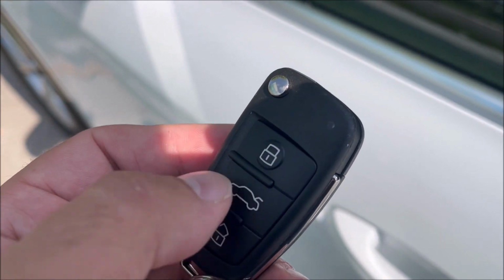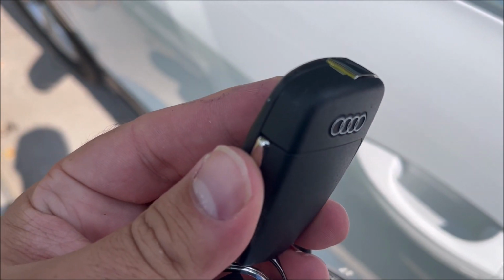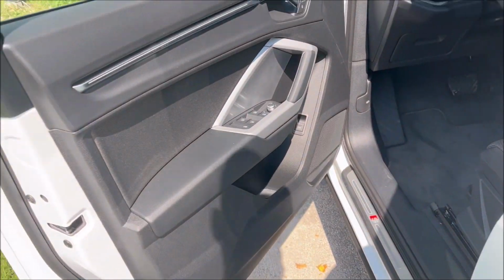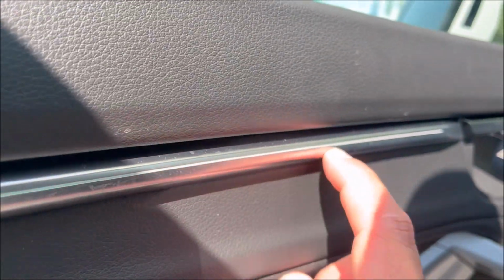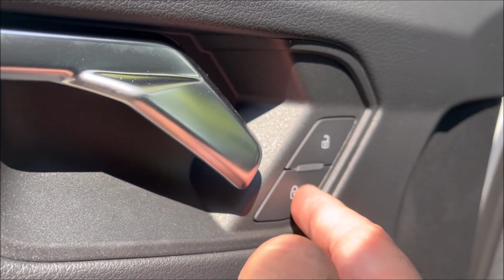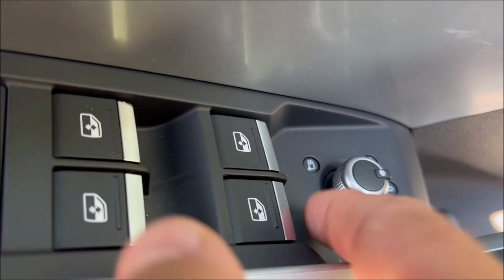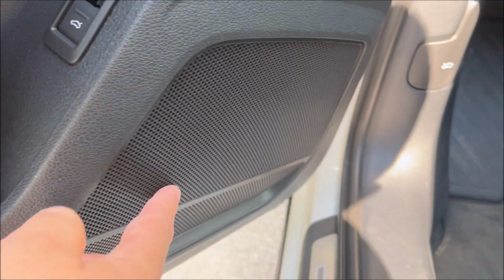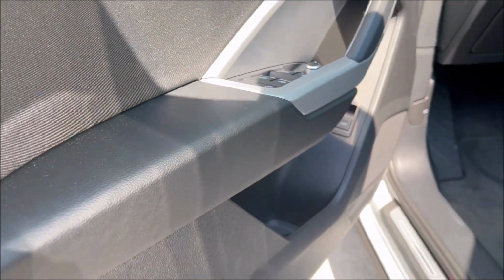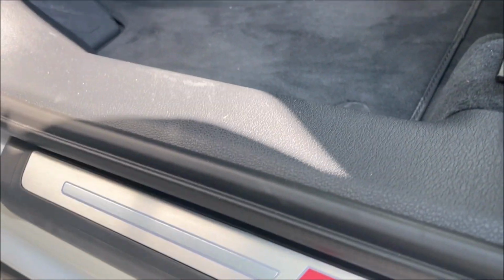Here is the key. Lock, open trunk, and unlock the vehicle. Soft materials, some chrome details with ambient lighting, chrome handle, lock and unlock doors, controls for the windows, foldable and also heated mirrors. Open, you can also open the trunk from here. Speaker and storage. So this is soft, padded with fabric. This is also illuminated. Nice line.